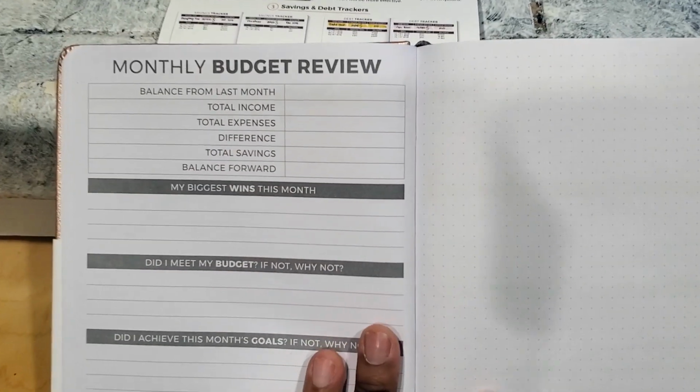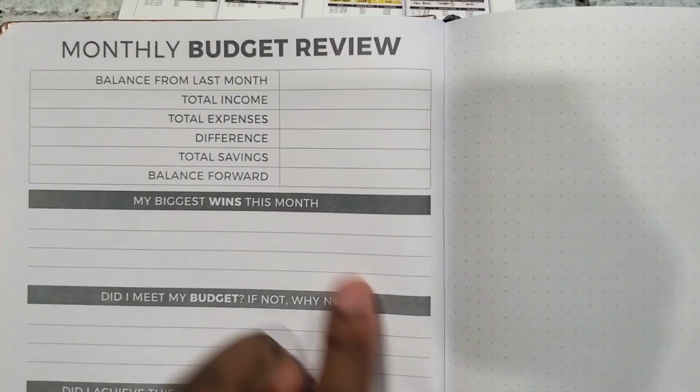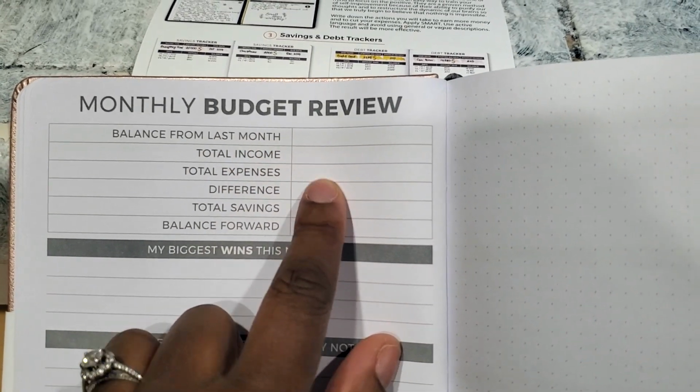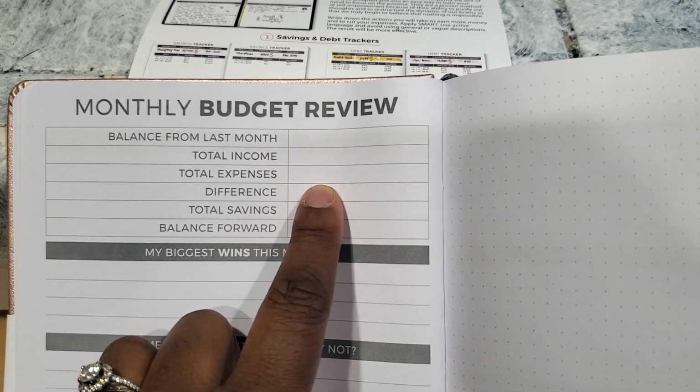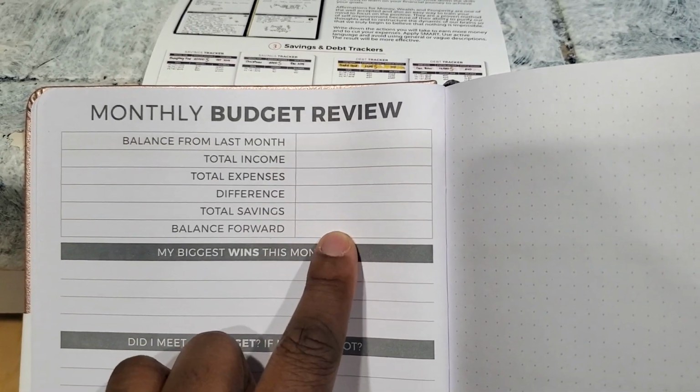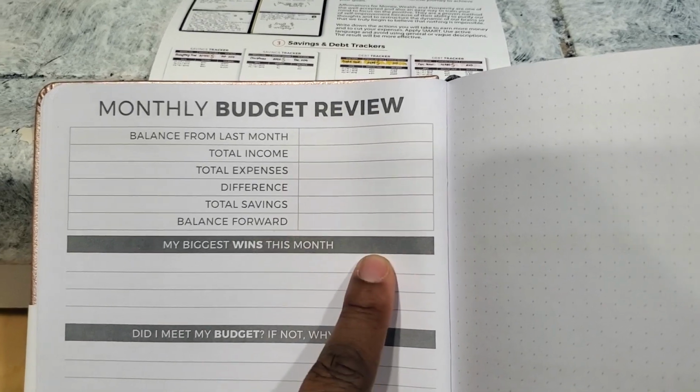And then it also has a monthly budget review. So the balance that was in your account from last month, the total income that you brought in, what your total expenses were from your budget sheet, the difference between the income and expenses, the total saved, and then the balance forward. So the new balance that you're starting with.